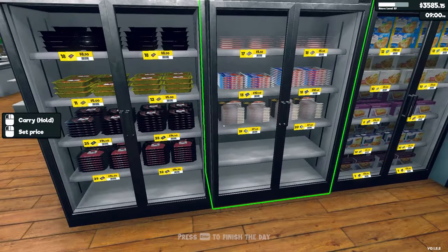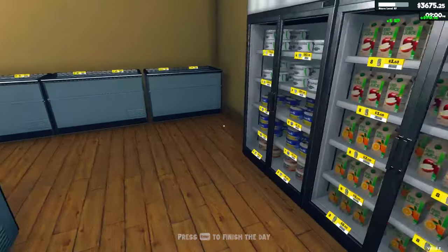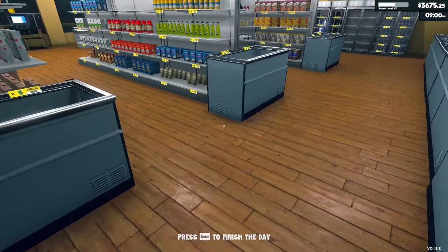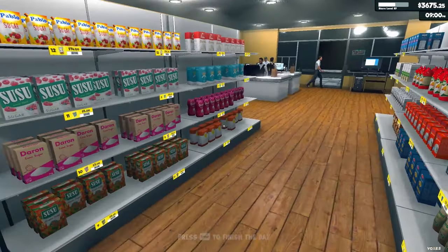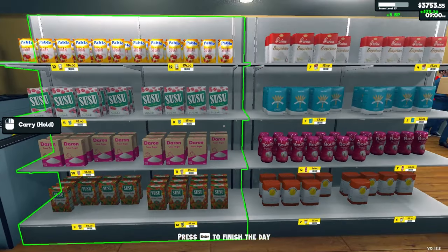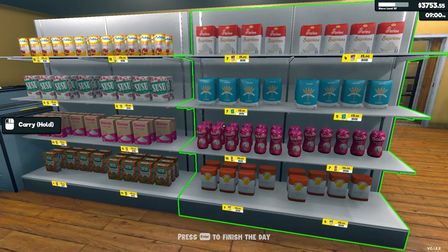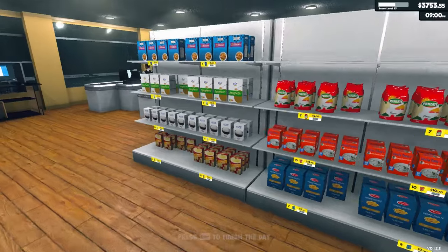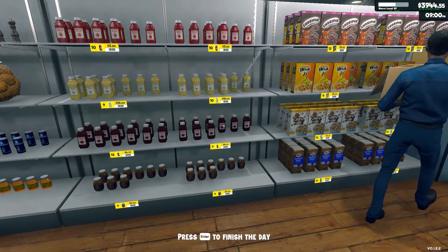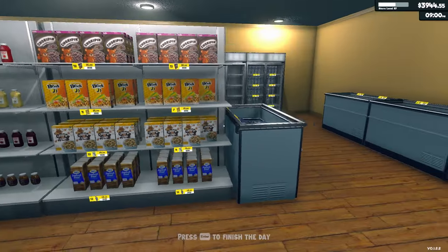Let's see now. The meat looks good. So there's certain things. Too much tuna, but okay. Plenty of oil and sugar. Maybe some more of that sugar and flour. Sugar and flour. Yeah. And peanut butter. Sugar, flour, peanut butter.